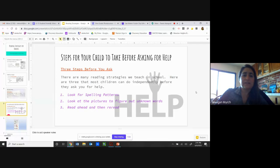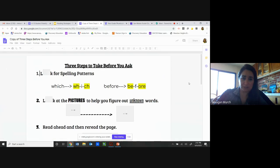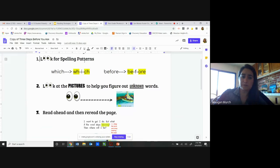We're saying go ahead and tell them to use these 3 steps before you ask, meaning 3 steps before they ask you or bother you. So the 3 steps are to look for spelling patterns, to look at pictures to figure out unknown words, and to read ahead and then reread. And we have a couple of things for you that you could print out if you have a printer, and you could show them, maybe put it in their room or wherever their independent reading space is. So we have 2 posters here, and we tried to make them kid-friendly. So, look for spelling patterns. This gives them an example of how to do that, and they've definitely seen examples like this before.